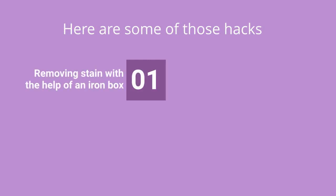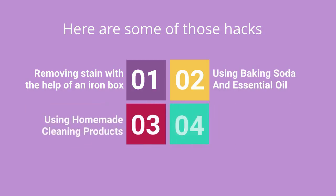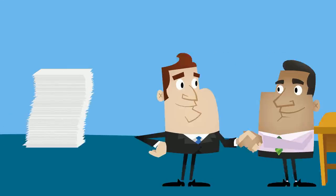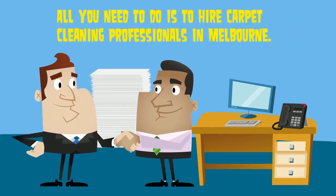Removing stain with the help of an iron box, using baking soda and essential oil, using homemade cleaning products, removing stains by club soda. So you see, that's pretty easy. All you need to do is to hire carpet cleaning professionals in Melbourne.